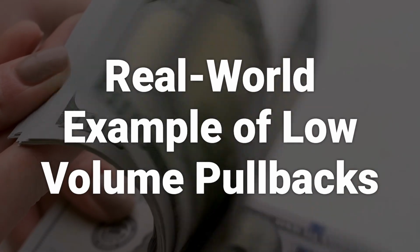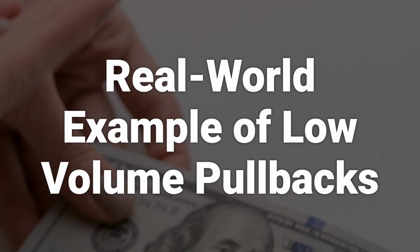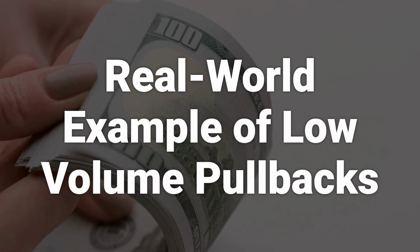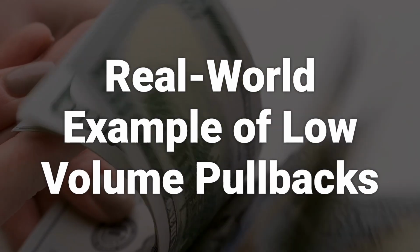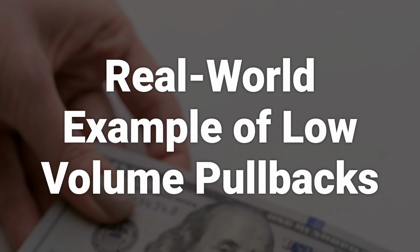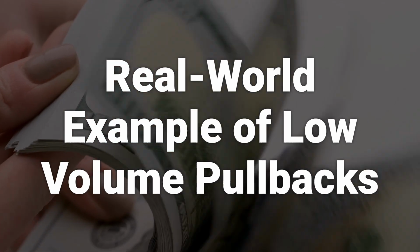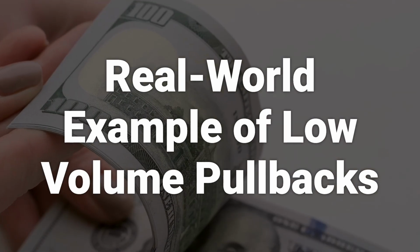Here's an example of a series of low-volume pullbacks in the SPDR S&P 500 ETF. The chart shows 3 low-volume pullbacks occurring within a significant uptrend before a high-volume pullback that signaled a more prolonged reversal in price. Each low-volume pullback was followed by a subsequent resumption of the overall trend, as weak traders took profits off the table before more bullish investors entered the market.